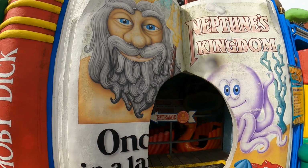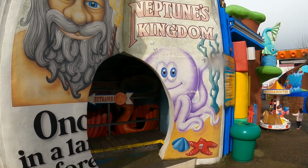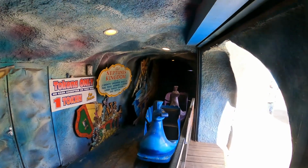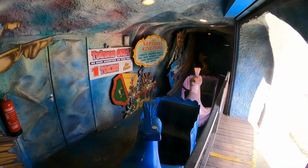So at number two, we have the classic Neptune's Kingdom Dark Ride. Now this ride has actually been undergoing some refurbishment over the past few years. And what I really enjoy about this ride is the theming that has been done over the years. As a kid, many years ago, I was a little bit scared because it was actually quite dark. There was really nothing to see. It was all dark and not much theming in there. But to be honest, this little dark ride has become so much better with the actual changes they've done.